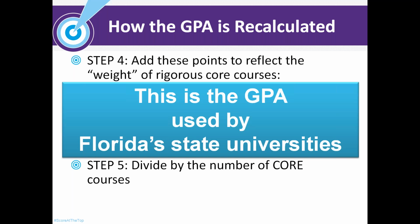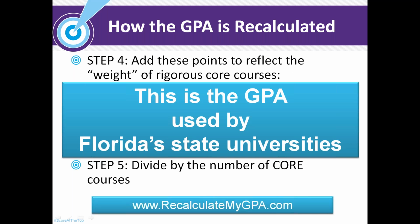And yes, there are other schools that might use a GPA from the transcript, but our 12 state universities do not. And if you'd like some help in calculating your GPA the way our state universities calculate it, you can go to our website. We have a special website called Recalculate My GPA. You don't even have to capitalize it the way we have here, but you'll be prompted to put in how many A's, how many B's, etc.